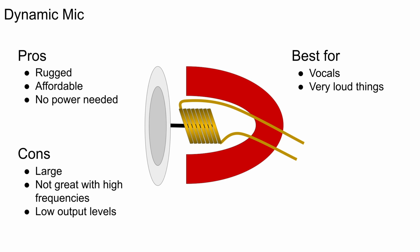So the cons to a dynamic microphone is they tend to be large. It's very difficult to make a small dynamic microphone just because of the components that go into it. They're not particularly good with high-frequency sounds. That diaphragm and coil of wire have mass and they have inertia, which means it's kind of hard for them to wiggle at very high speeds, so high-pitched sounds do not get rendered accurately. And they're relatively quiet. The output levels from them tend to be low compared to other microphones. So you end up having to turn the gain up a little bit higher in order to get a good sound recording out of them.